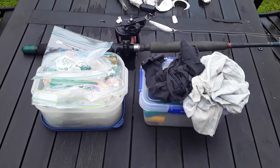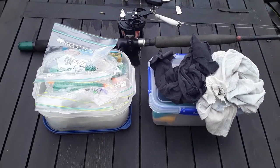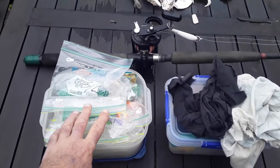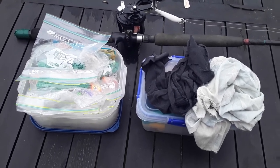But what I'd do today, given the weather's no good for getting out in the kayak, is just do a quick video on the gear that I carry in storage on the kayak. On the left down here is my box of pre-made traces. I have plenty of those. I talked about those in a previous video.